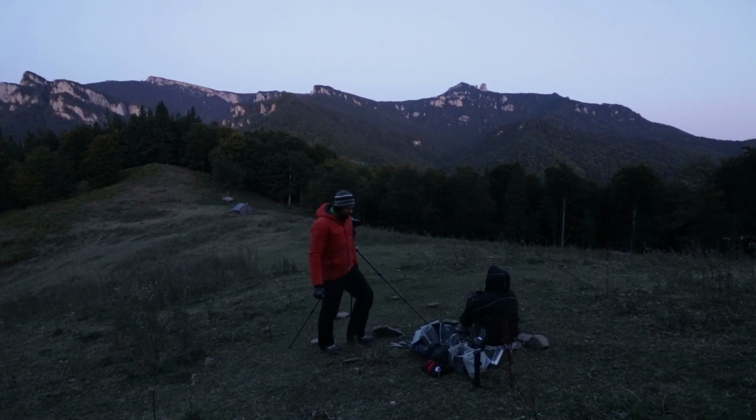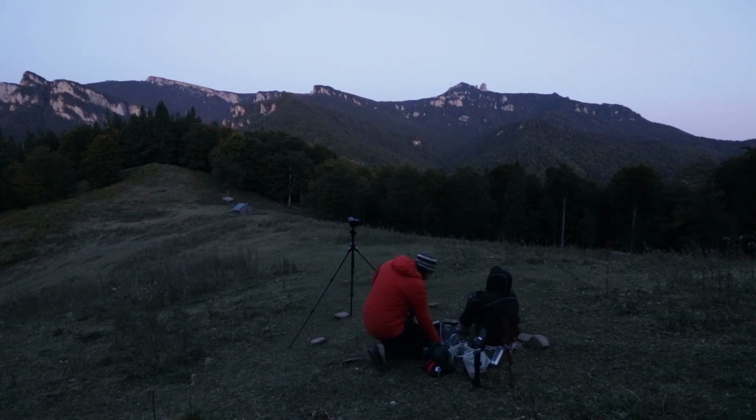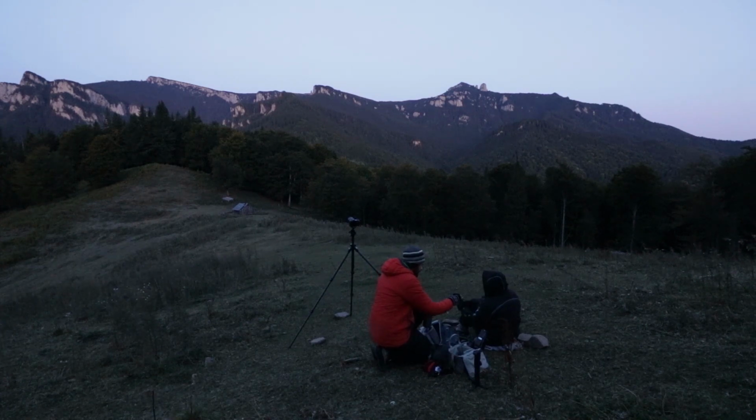Tip number six: be 360 degrees aware. I often found when I was a beginner that I was placing the tripod, I was facing a direction, and I was just looking in that direction, and I wasn't aware of what was happening to my back or to the left or to the right. So this is my advice: sometimes the best frame is behind you. So just keep looking around and try to find interesting shots in any moment.